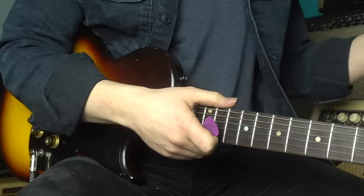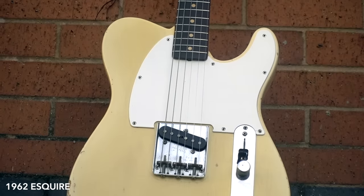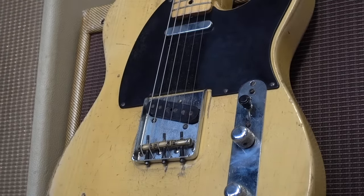Now, needless to say, Gibson don't have a monopoly on single pickup guitars. As we know, it was, of course, Fender, in the solid body realm at the very least, which led the charge with the Esquire, introduced in early 1950. Of course, a guitar that we've come to know and love, its two pickup younger brother, the Telecaster, only 2 years later in 1952.